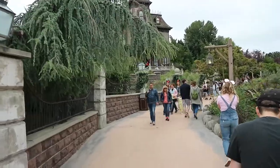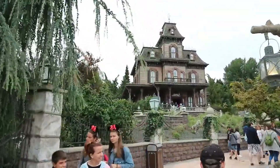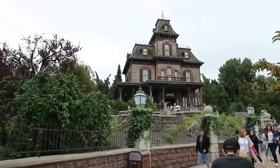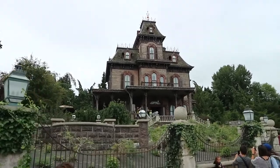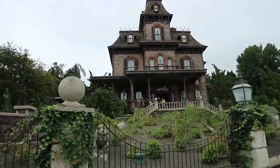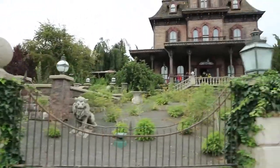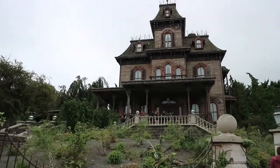Here we go, look at this. As you come around this corner, look at that. Looks so incredible. I can hear all the dogs howling and stuff. I can hear ghosts. Oh, that is so awesome. Just look at it. The little lion, and it's so well themed in here. Good God, it looks actually crazy. I'm so excited for this.